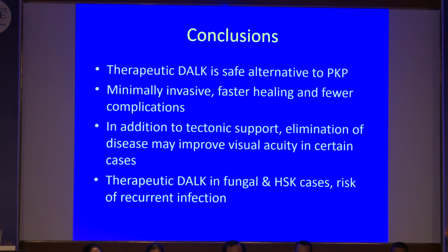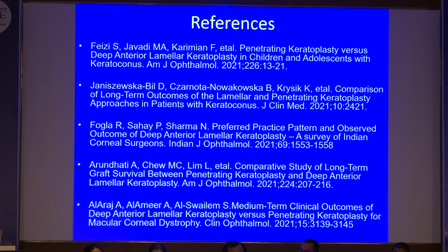I would like to conclude by saying that therapeutic DALK is a safe alternative to PKP in selected cases. In addition to tectonic support, elimination of the disease may improve the visual acuity. If we have to perform therapeutic DALK, we should be cautious in selecting cases of fungal and herpes simplex keratitis, as there is a high risk of recurrence following therapeutic DALK. Thank you very much for your patient hearing.